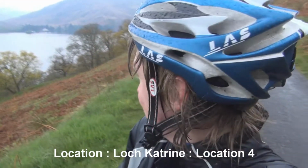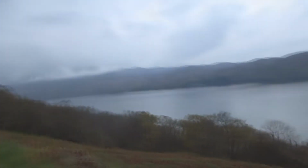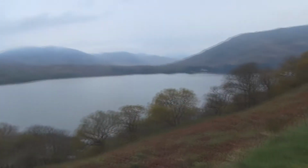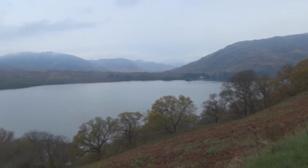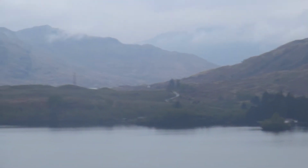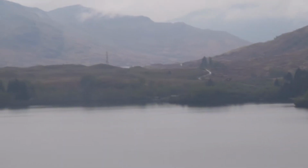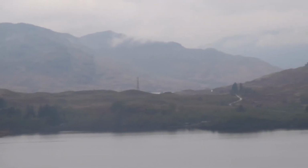I am pleased to say I have now virtually made it to the end of Loch Katrine. I've been coming up this hill here, so hopefully when I get to the top it'll go downhill, not any more uphills. The road now is going to take me around the loch behind me, and then if you look over that way, if I zoom in a bit, see that road there? That's the road I'm going to cycle up. The last time I came up, I managed to get to that road, but I'm going to be joining it from where I came up.